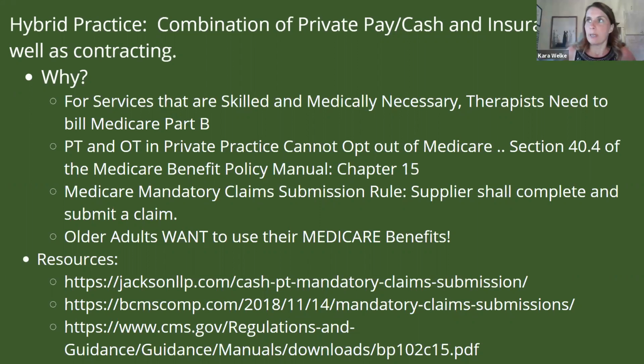So let's talk a little bit about what a hybrid practice is. Instead of just being cash-based or all insurance, a hybrid practice combines a variety of things. You're offering private pay, cash, insurance, and maybe you're doing some mobile versus clinic versus telehealth and so forth. So you're taking the hybrid approach.